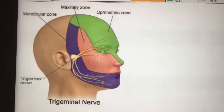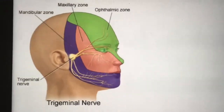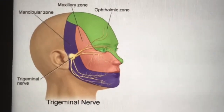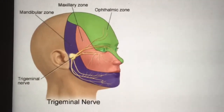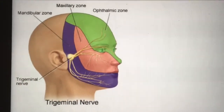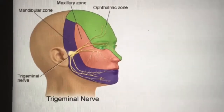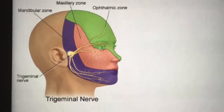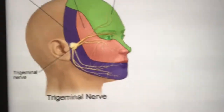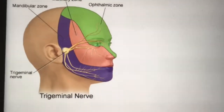And this nerve actually has 3 branches. So here are the 3 branches illustrated here with these 3 zones. We have the first branch of cranial nerve 5, which is the ophthalmic branch. We have the second branch, the maxillary branch, and the third branch, the mandibular branch. And that innervates the front part of your face, pretty much. So we have sensation, chewing, and biting.